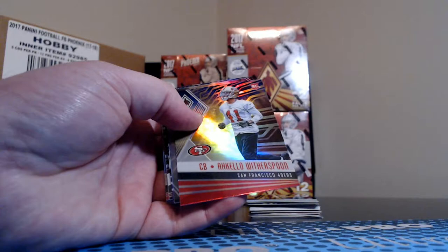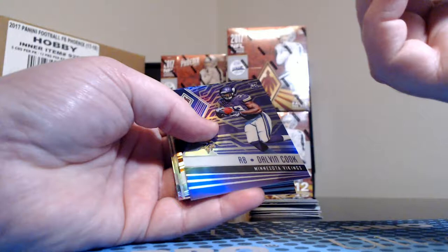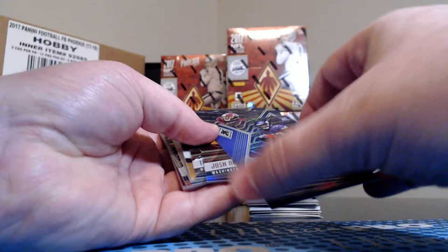Le'Veon Bell, Mark Brunell, both base. Witherspoon, again, for the 49ers, rookie, non-numbered this time. Rookie Rising, C.J. Beathard, showed out a little bit the other day. That one's a non-numbered insert. Dalvin Cook, rookie. It's a good-looking card with the team colors there. That one's numbered 1 of 149, first one made.